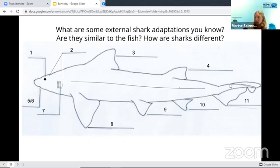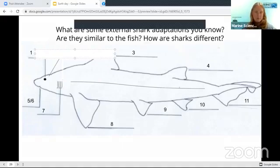So if you're going to look at a shark's body, they've got many different external body parts or external adaptations, and many of them are actually overlapping with fish. So sharks are basically a specialized type of fish. They've got eyes. So we've got eyes here.